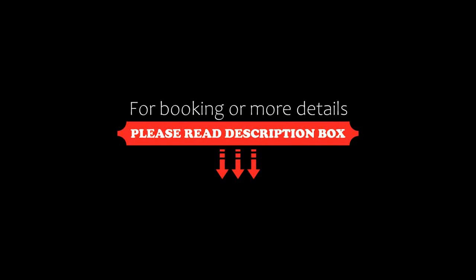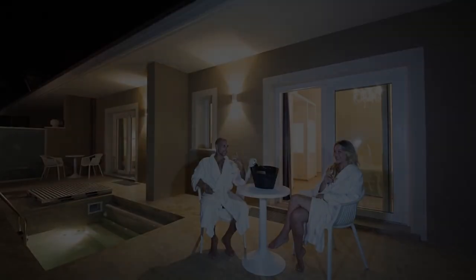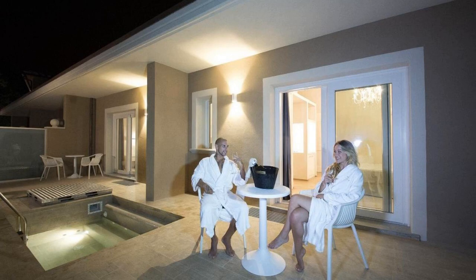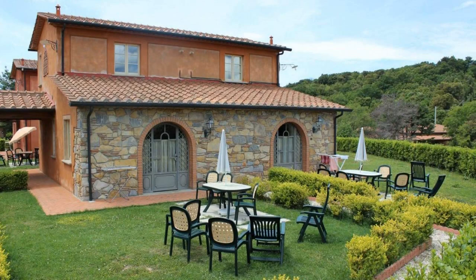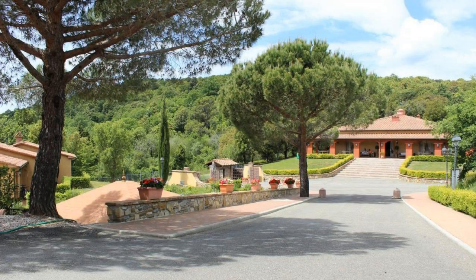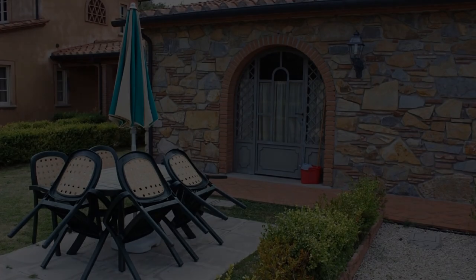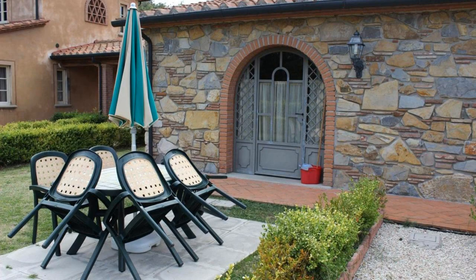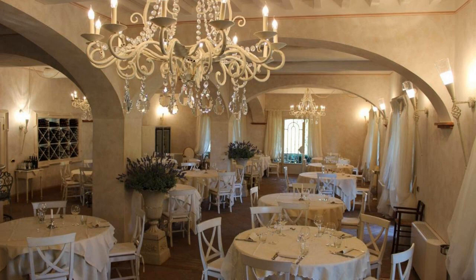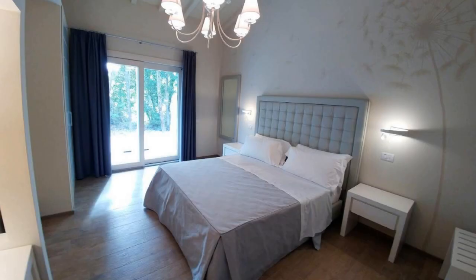The check-in time of this hotel is 4 p.m. and the check-out time is 10 a.m. Pets are allowed in this hotel. The hotel expects major credit cards and reserves the right to temporarily hold an amount prior to arrival. Guests are required to show a photo ID and credit card at check-in.